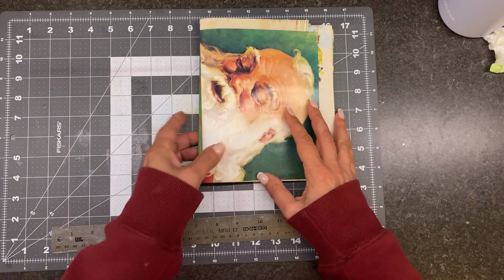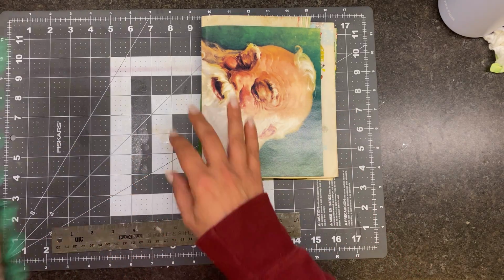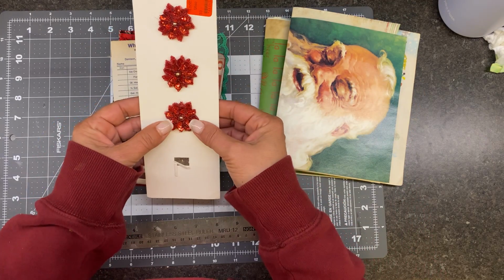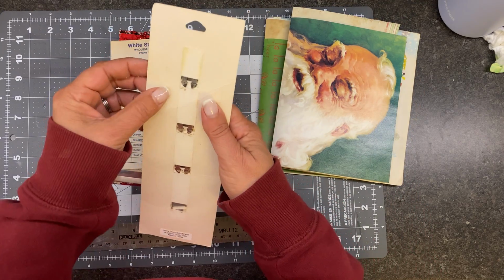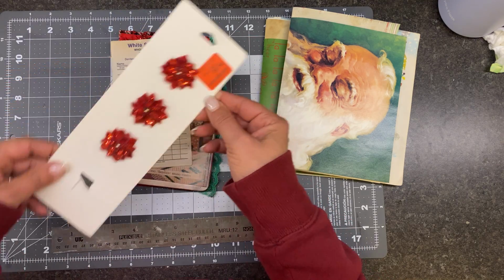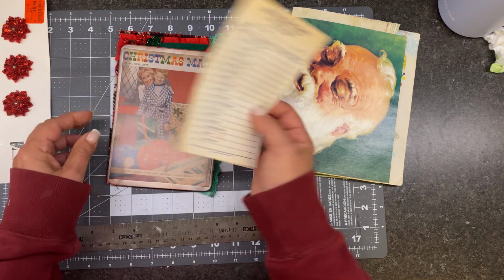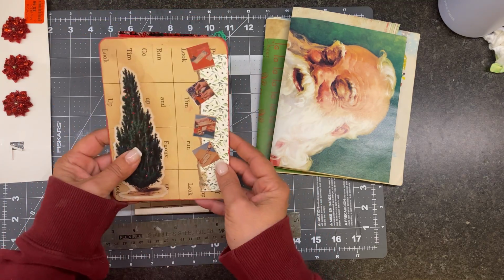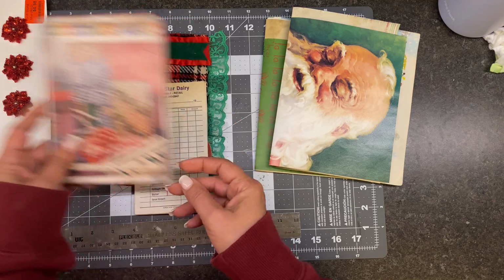Let's do something. So what do we have? What are these? I think these are button covers. 98 cents. That's from one of the pages. So we might be able to make that into a pocket, but we'll save that.